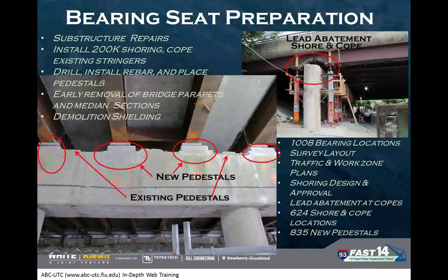We would have to de-lead the existing structure, cope the existing stringers, and then go up and do our repair work, drilling, installing rebar, placing the pedestals, and performing that work all prior to the weekend of the bridge replacement. And at the same time, you would be pouring these pedestals. You need to give those pedestals sufficient time to cure.